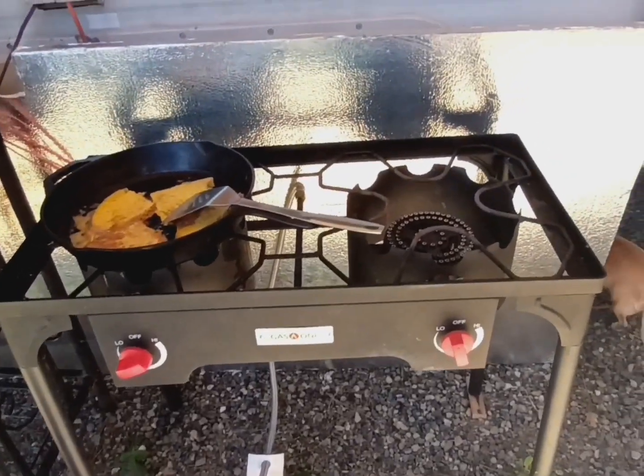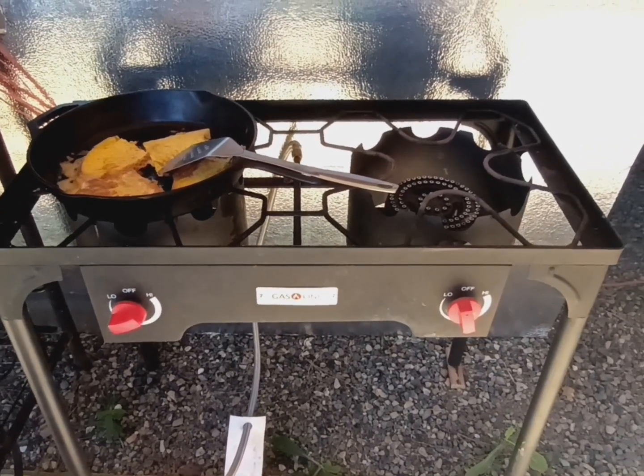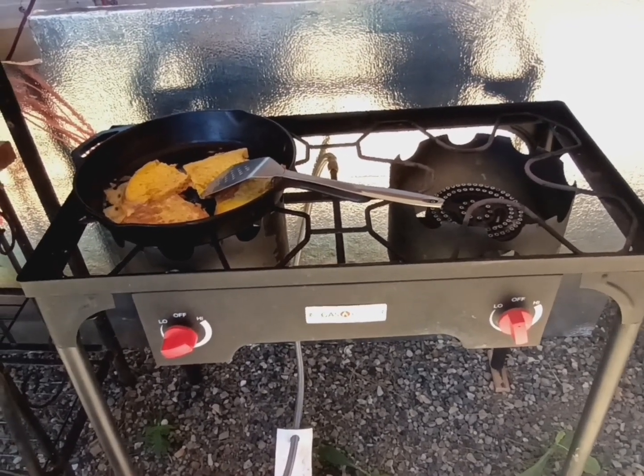Now, this is just outside my little RV trailer I'm living in. It's too hot to cook inside. I better go see. I don't want them crawling underneath. They're so little, they crawl underneath the gate and get out. Hold on.